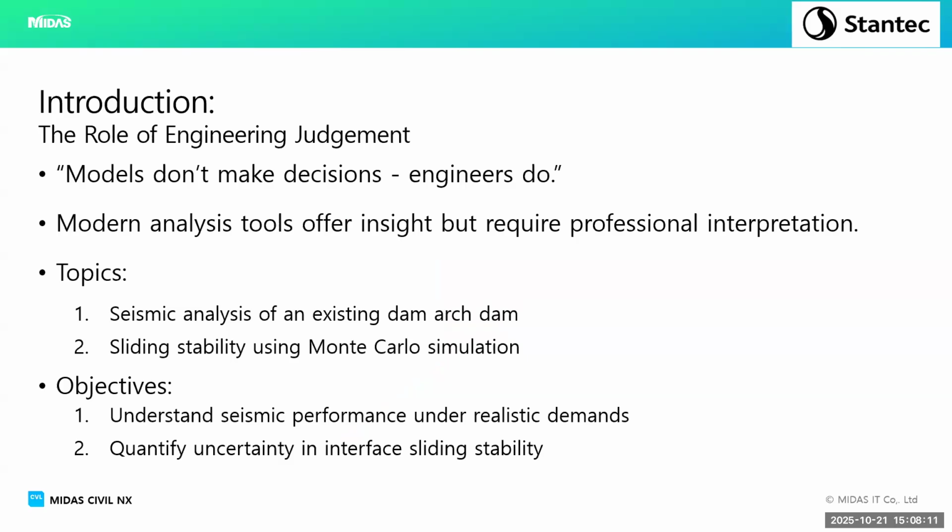So we do very detailed analyses. We saw in the previous presentation how many options and how advanced it is and automated. But at the end of the day, the models don't make the decisions, the engineers do. All we've been given now with these tools is more data, more information to make a more informed decision. Modern analysis tools offer the insight, as we've seen, but require professional and experienced interpretation.